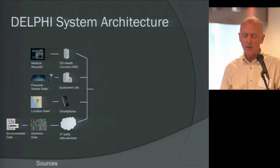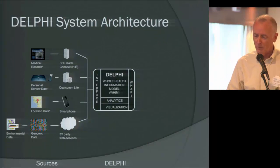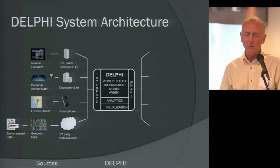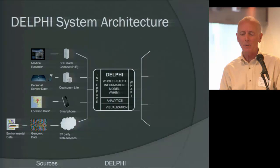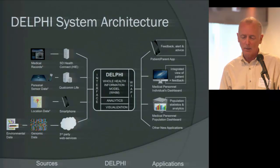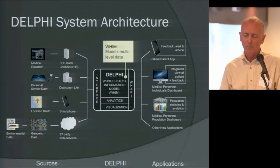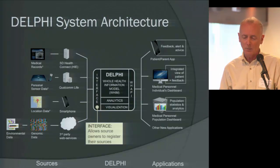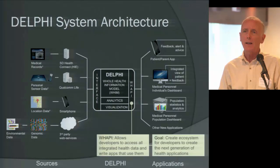So we're bringing all these data into Delphi, this whole health information platform model, if you will, and then opening these data up. Can we demonstrate how this could be opened up to folks who are building applications for patients, applications for clinicians, or applications for population health analysts, or people who need to understand data in a different way? This health information model intends to create an interface so that new sources of data can be registered relatively simply and easily, and to create an API that opens this up to developers who might want to develop applications.